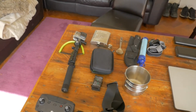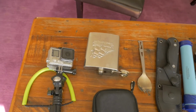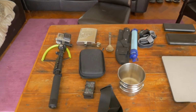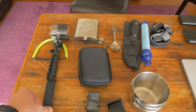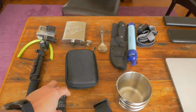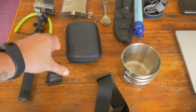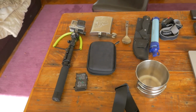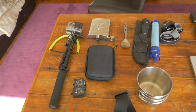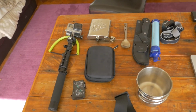Next is the GoPro Hero 4 Black. A little bit outdated at this point, but I still haven't made the jump to GoPro 6, which means that the handheld footage is extremely shaky. I will have to manage that. Anyway, some extra batteries. I'm going for 2 weeks, which means that I will get a lot of footage that probably won't fit on all of the memory cards that I'm taking with me.